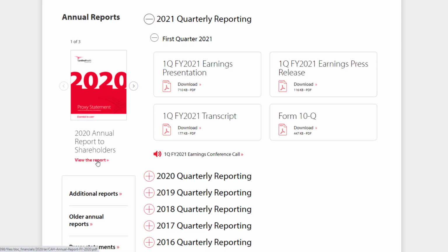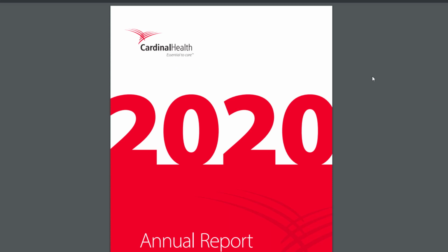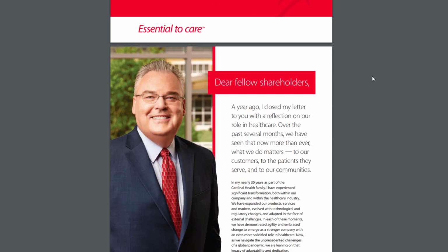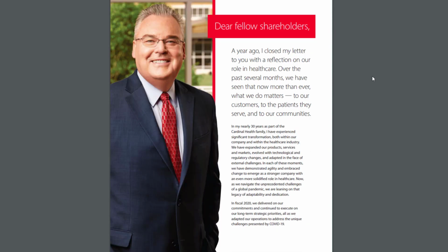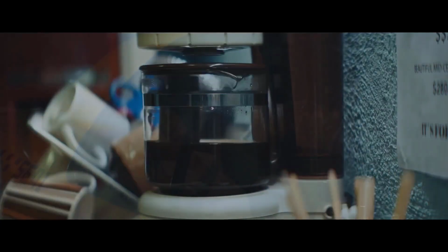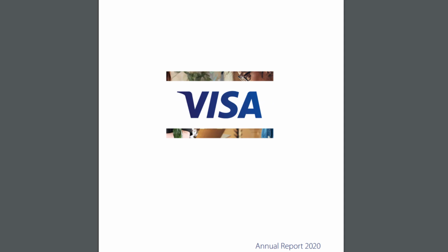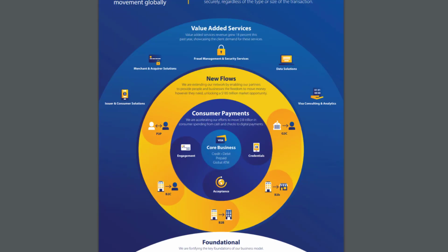Now comes the next step, going through annual and quarterly reports. But here is the problem, how are we going to do that? Those annual reports are often 100 pages long. That is going to take hours and hours and you will probably fall asleep in the middle of reading. Let me show you how you can do it quicker and more efficiently. It is important to go through these reports with a goal in mind. What is it that we are looking for?